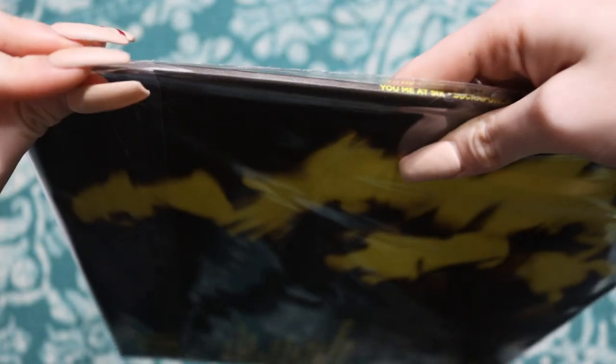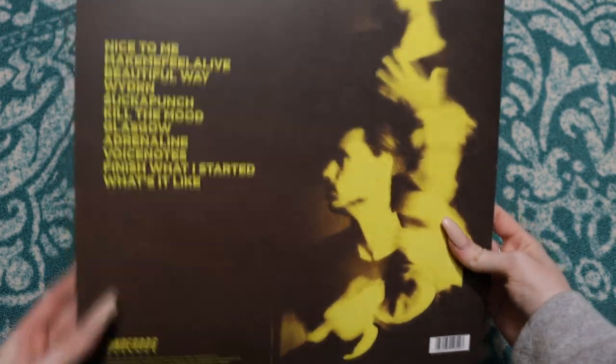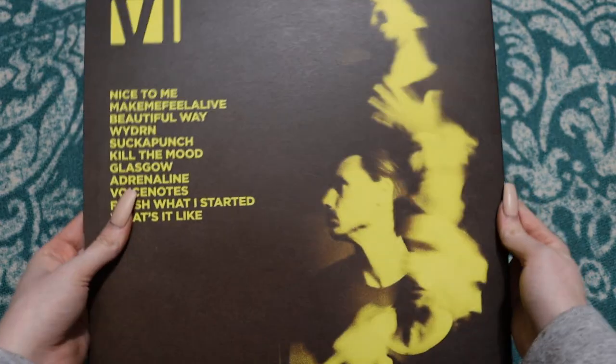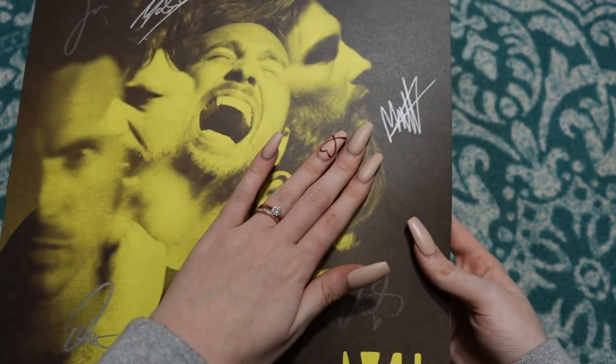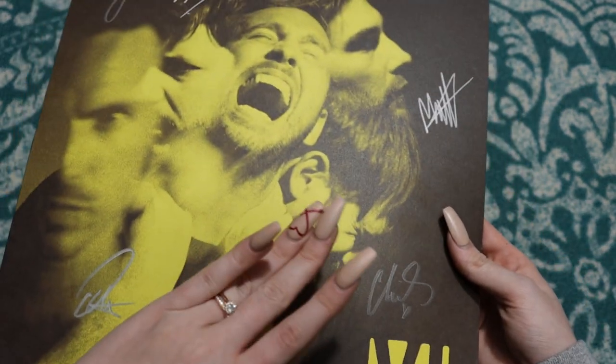So we're going to actually take it out of this little plastic that they put on it. Really nice kind of matte. I don't know how to explain it, like a cardboard sort of feel to it. I mean, I know it's paper, but very nice. Obviously, the signatures are going to stick to that super well since it's not glossy or anything.